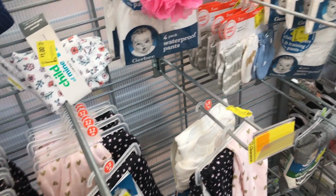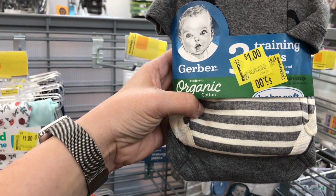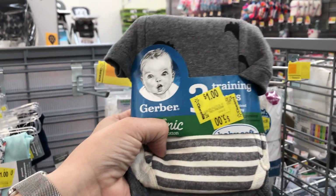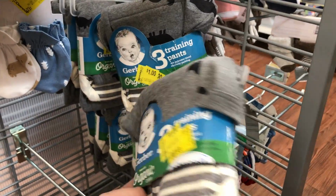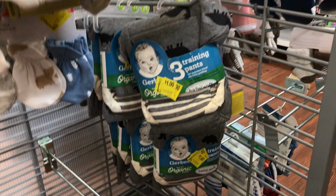And then what else do they have? They have waterproof pants, baby gloves. This is what I'm kind of excited about. Training pants, underwear for little kids. These are a 2T. These are $1 from $7.24. We are definitely gonna get these. Is there two pairs in here or three? Oh, three pairs. Yeah, so we're definitely getting these.